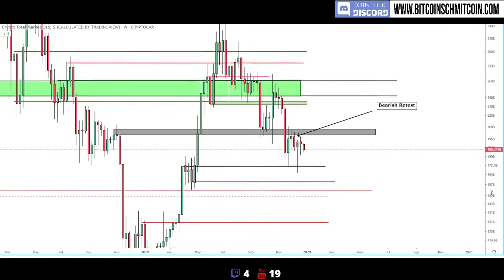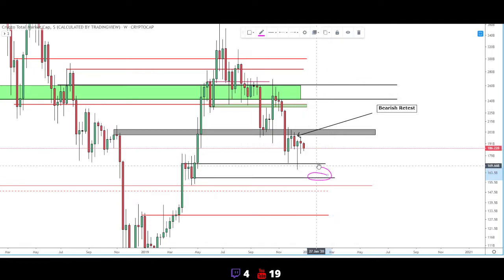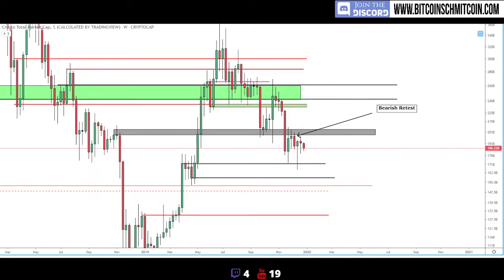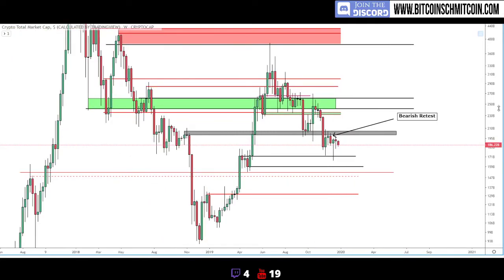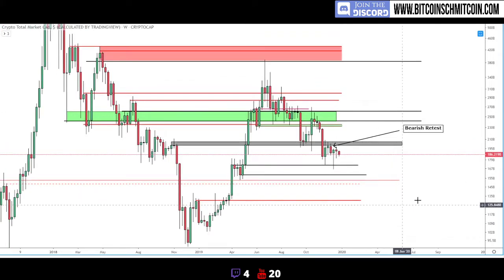And the next logical level, if this support gives way, is maybe down here. And if things get really hairy, it's going to be down here at the $130 billion mark. So that's total crypto market cap, right? That includes Bitcoin, that includes the alts. Most of this is being held up by Bitcoin.